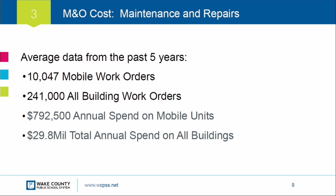Mobiles also have different types of work orders, such as underskirting and underpinning. We also have ramps. Ramp repair is a big deal. And part of what Glenn talked about is that we've started replacing whole ramp structures since we've gotten some more funding, rather than just repairing the treads that are usually worn. So they have some unique things, but for the most part, work orders are work orders. So it's no heat, something like that.